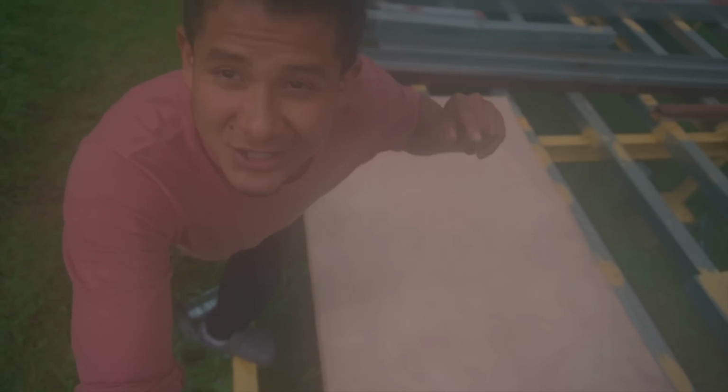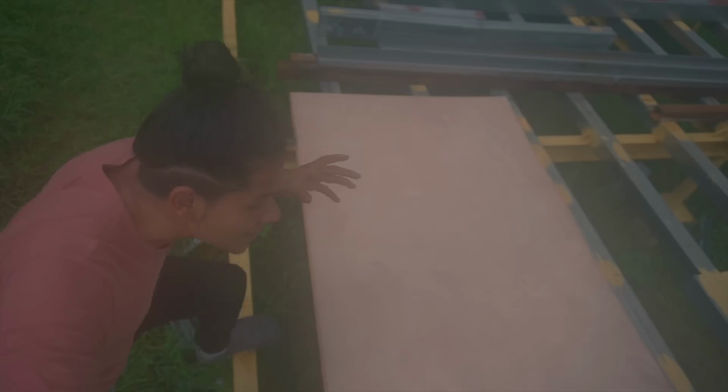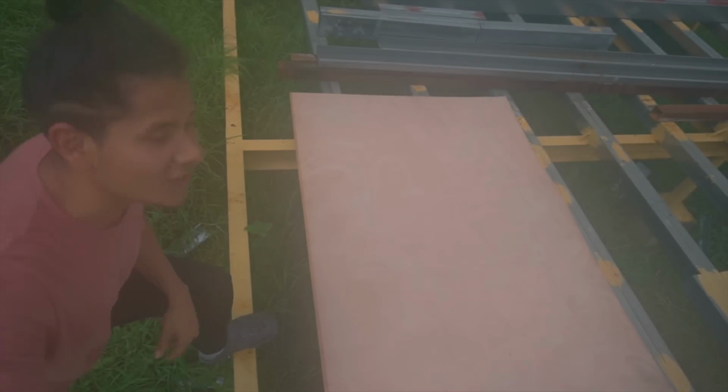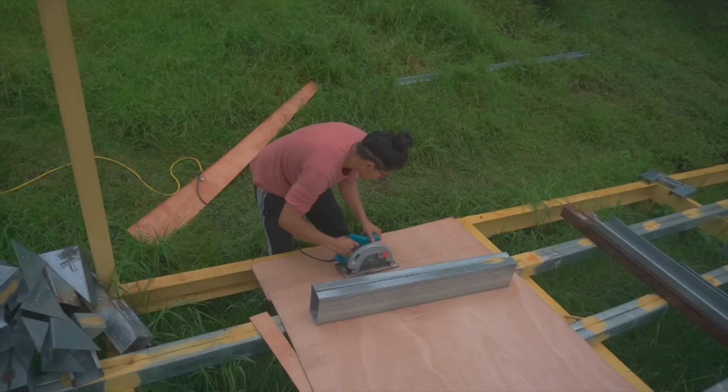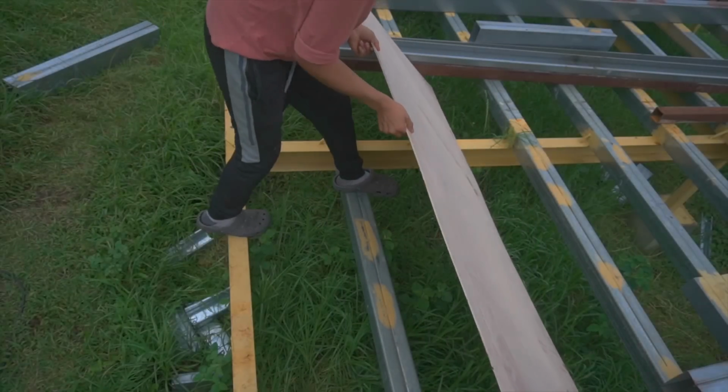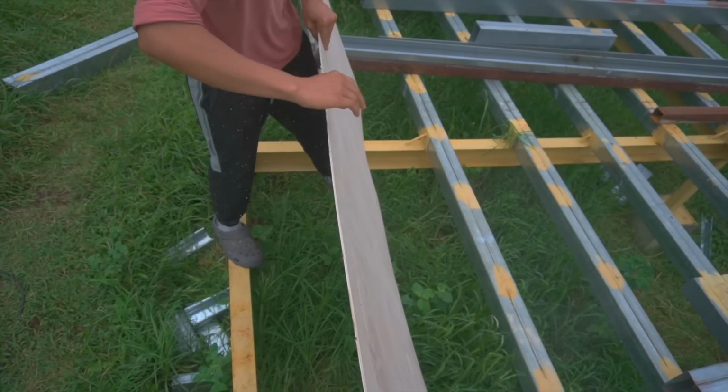I haven't built a working table yet, but what I have is the structure of my house, which I can use to place this thing and cut it. I need a flat surface to do all this stuff, so I'm gonna use the surface of my house. Let's go!